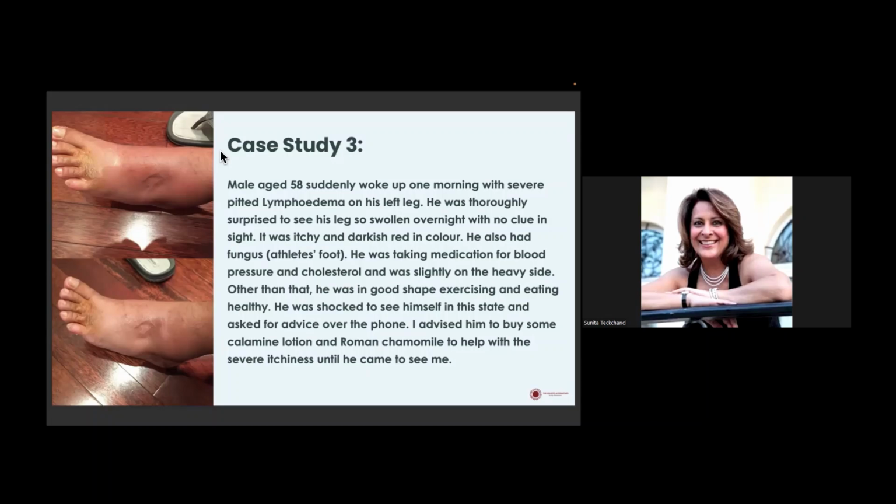He was taking medication for blood pressure and cholesterol and was slightly on the heavy side. Other than that, he was in good shape, exercising and eating healthy. He was shocked to see himself in this state and asked for advice, well, over the phone because he was not in the country at that time. I advised him to buy some calamine lotion and Roman chamomile to help with the severe itchiness and to bring the pain down, and then to come and see me.